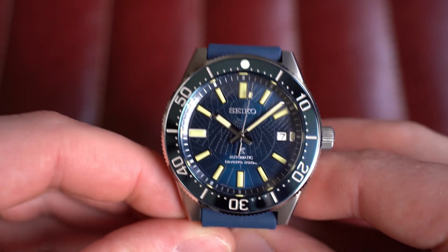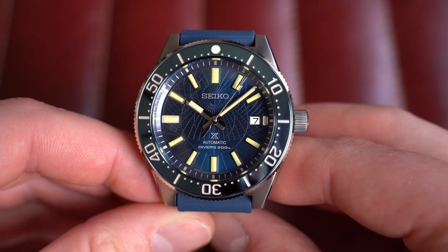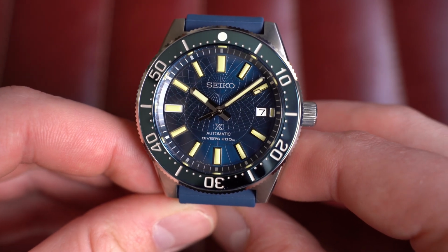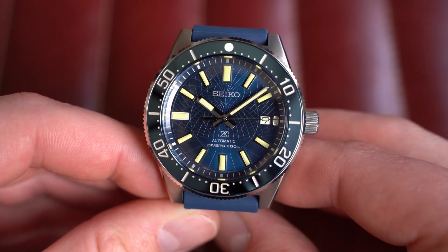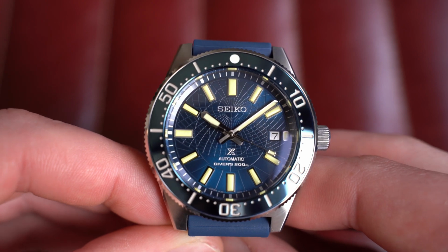Next up we have this very awesome limited edition Seiko, part of the SLA family, specifically the SLA065J1, limited to 1,300 pieces. And this one's from January 2023 with its box and paperwork, as you'd expect. And as we take a closer look at that dial, you will see just how incredible that is.